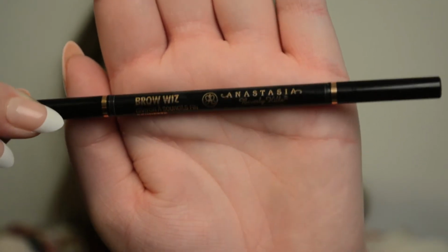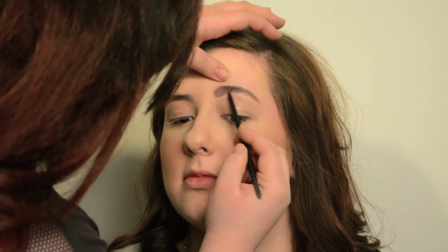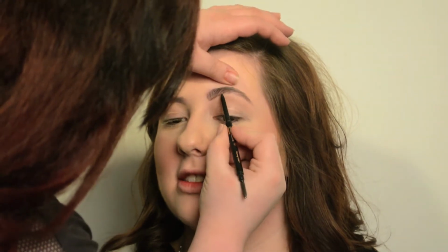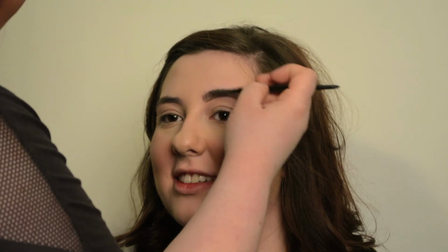Super flawless. Now for Caitlin's favorite part, which is brows. We're going to use the Anastasia Brow Wiz, and I believe this was in brunette, if this was hers. I personally used medium ash. I actually can't remember which one it was, but anyway, it is a darker brown shade.